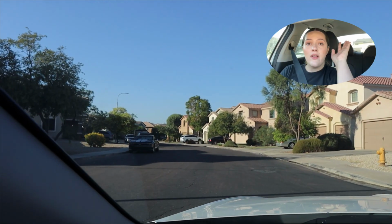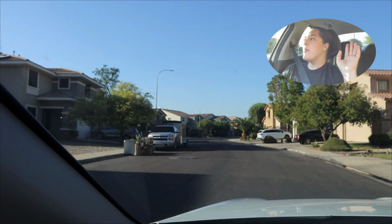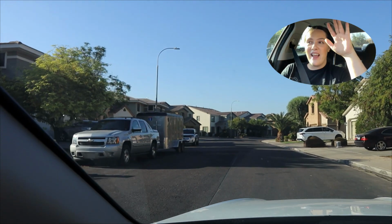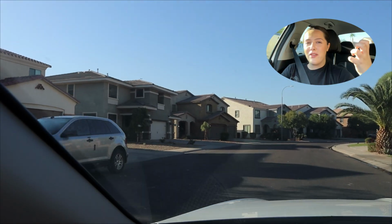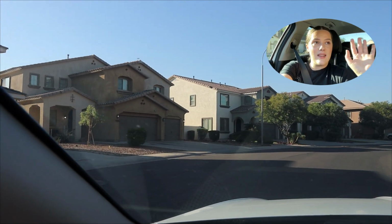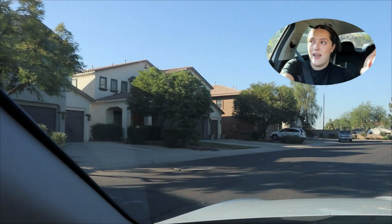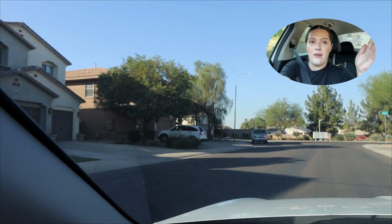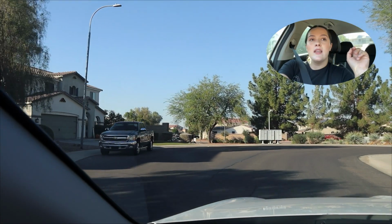I love the texture of these homes, which is so weird, such a realtor thing to say, but I really do love the texture. They're like a softer, not as rough of a stucco. Each stucco home's gonna have a little bit of a different texture. Like I said, this one's very smooth and it's giving Tuscany, not Arizona. Not that I don't love Arizona, but it's nice to see something a little bit different.